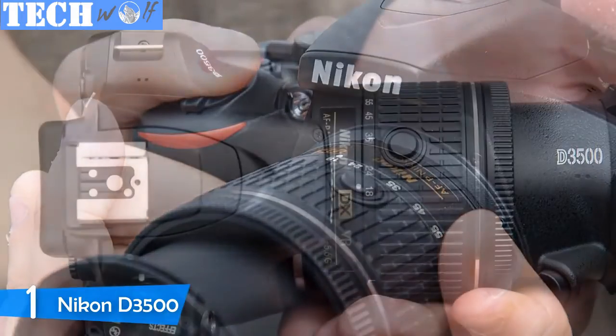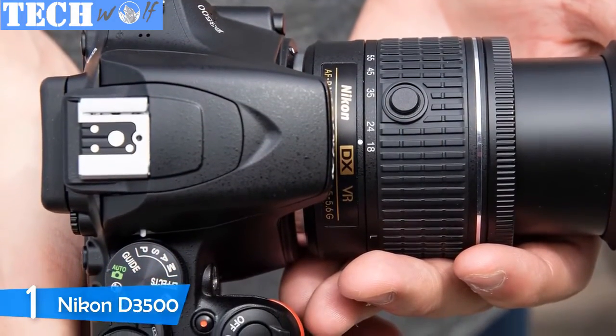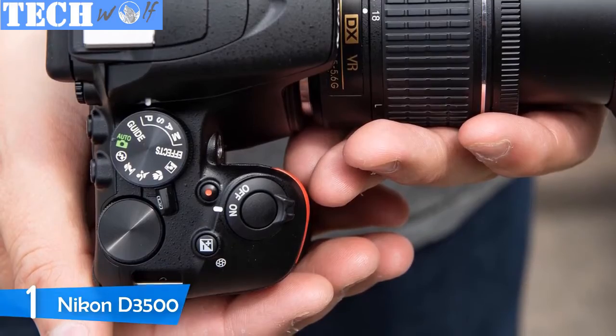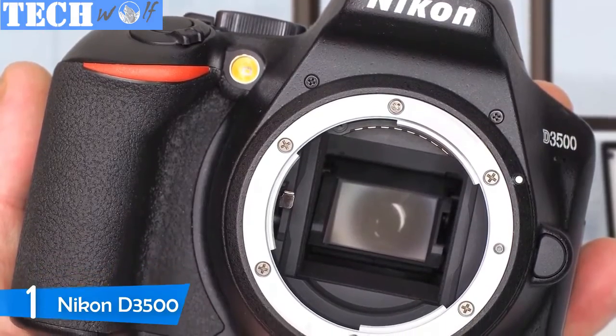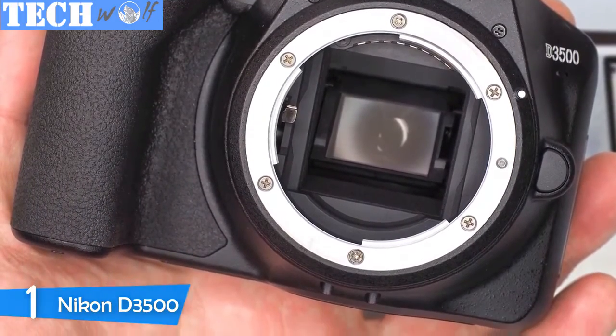I found out that it focused super fast in good lighting conditions, and it wasn't far behind in dimly lit rooms, even with a kit lens, which was surprising. For delivering its perfect photographs, the Nikon D3500 is packed with a nice 24.2 megapixel APS-C CMOS sensor that was first used in this camera, and it delivered some great results combined with the Expeed 4 image processor.